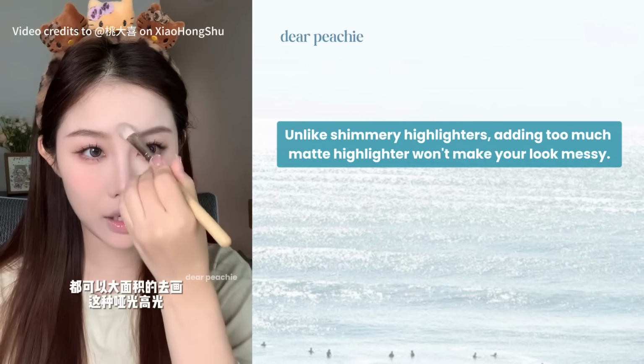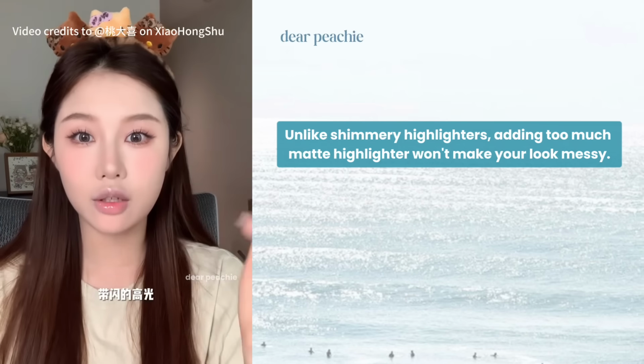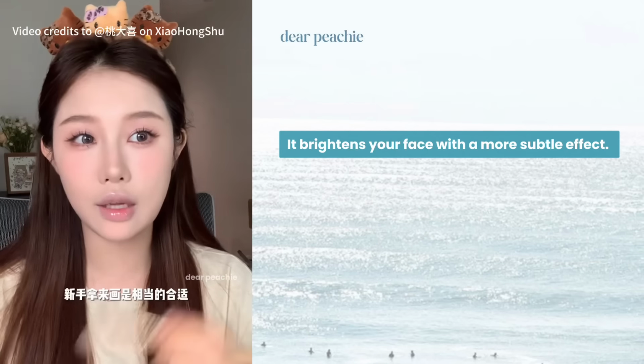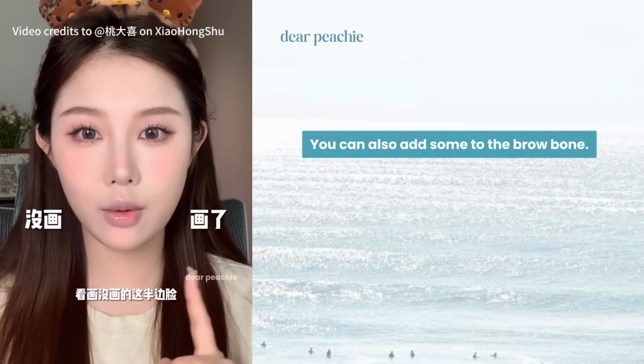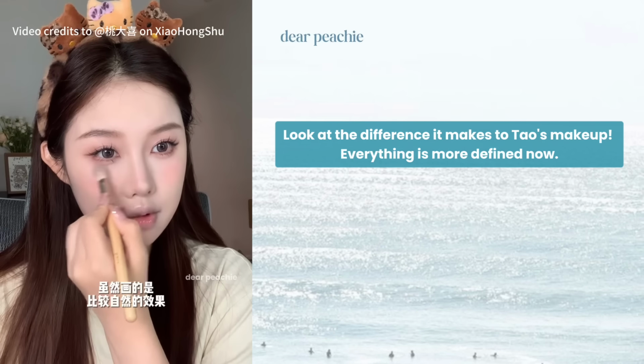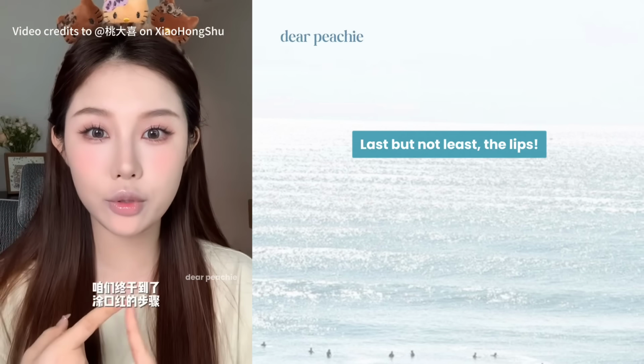Unlike shimmery highlighters, adding too much matte highlighter won't make your look messy. It brightens your face with a more subtle effect. You can also add some to the brow bone. Look at the difference it makes to Tal's makeup. Everything is more defined now. Last but not least, the lips.